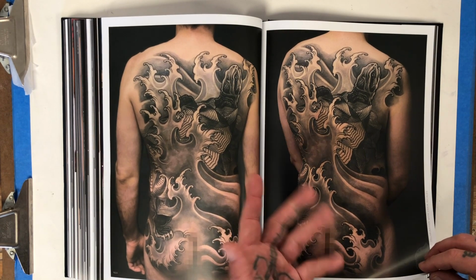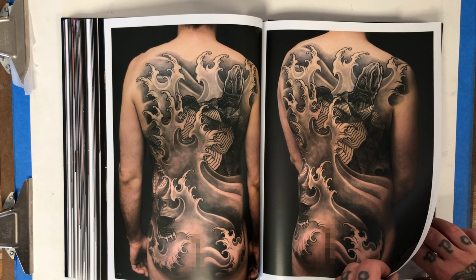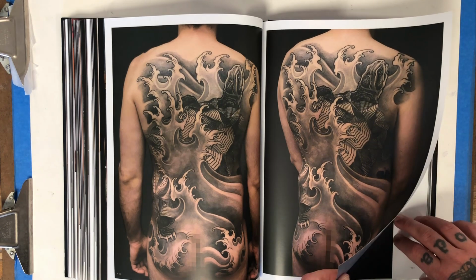Really interesting, just really simple and open. Turtle and some waves. Probably very quickly done. I bet this was done in 1 or 2 sessions.